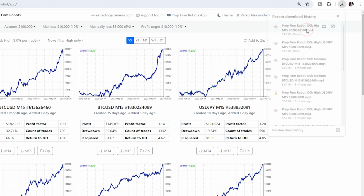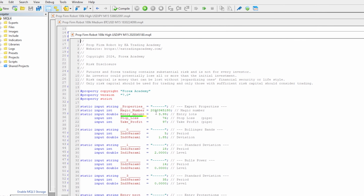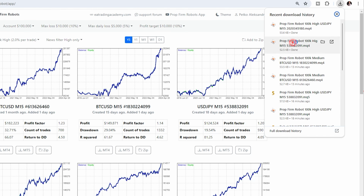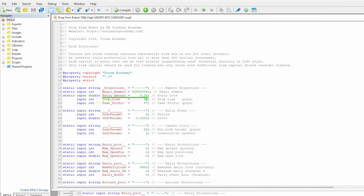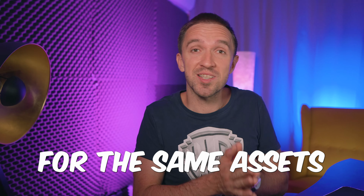So I'll click on the first one, and if I show you the MetaEditor, you will see that the entry amount is 3.99 by default. Now let's check out how much it is with the second robot. It is 3.25, which means that the app calculates different lots for the same asset.